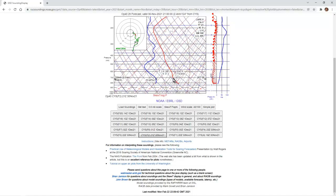Well, you can see here where the top of the boundary layer is where this temperature is dry adiabatic. So it's essentially following the dry adiabatic lapse rate. And when it starts to turn a little bit to the right, that little bend, this is what we call the top of the mixed layer. And the top of the boundary layer is just essentially above that.